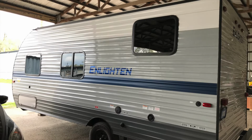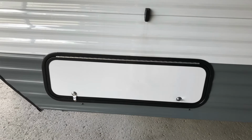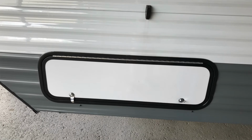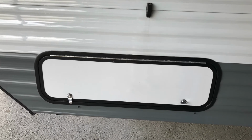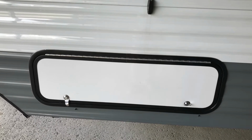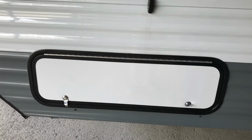On the hookup or driver's side of the camper, moving from left to right, there's the small storage hatch. The space underneath, again, goes to that queen bed that was in the interior part of the video. It's a tiny door. It does lock, but we did find it a little limiting that our grill is too tall to slide in through there, even though it's collapsible. The door size is just a little bit limiting, but the space in there is nice and big.